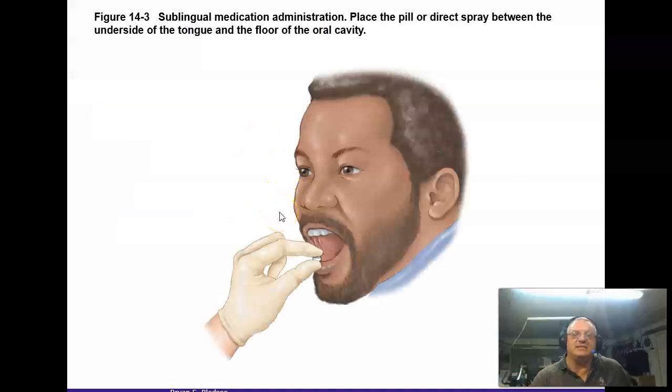Key thing is, let's tell them to make sure to put the tongue to the roof of the mouth, and then we're going to slip up that tablet underneath there, and then hold their tongue down. Tell them not to swallow. You just want it to sit there and dissolve. Okay, that's the idea behind that.